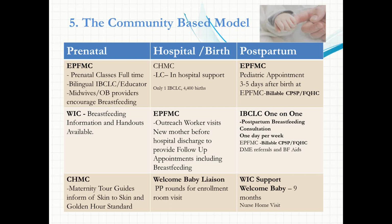We are very fortunate to have the Welcome Baby program in the area, and the Welcome Baby liaison also runs the hospital for postpartum mothers and provides some support. In the postpartum time, ICE Pediatric and Family Medical Center has instituted the 3 to 5 day visit for the newborn, and that is one of the appointments provided by the outreach worker when visiting the hospital. We have one-on-one IBCLC consultations once a week, and all those consultations, once again, are part of those education visits, part of the CPSP program.